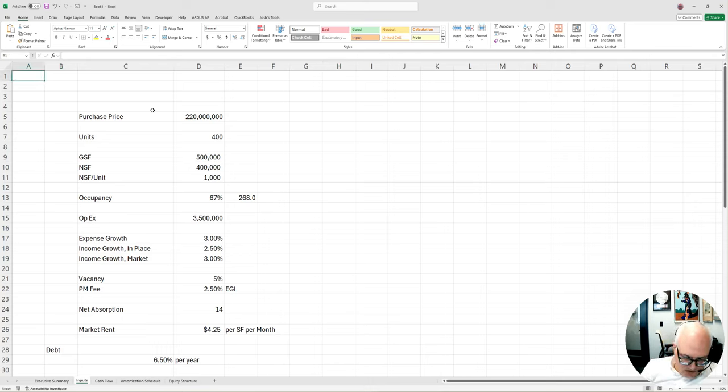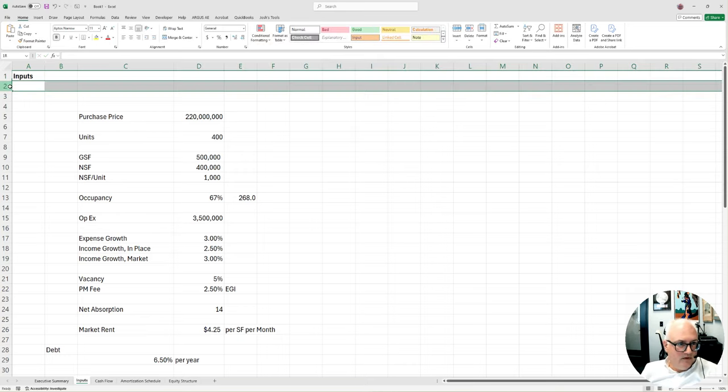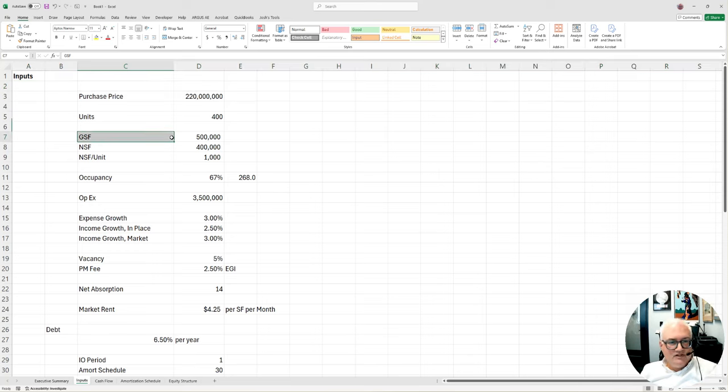And just in the interest of cleanliness, I'm going to call this inputs. And, well, there's some inputs. Cool. That's a good start. Anyway, from here, we can build all the cool stuff. But we at least want to get those inputs in. Awesome. On to video 2, where we actually build some cash flows.